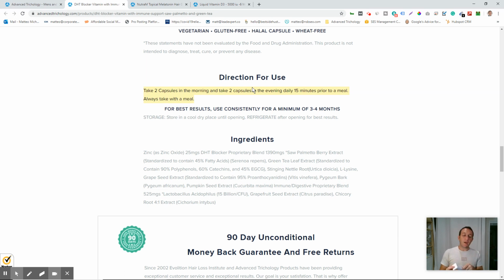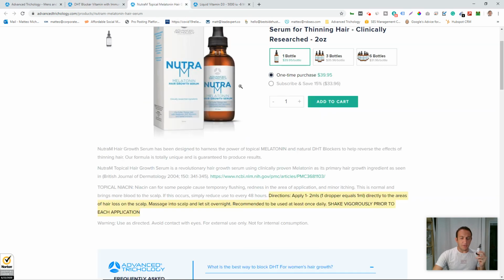This I have to apply 1 to 2 milliliters on my head, on the affected area, onto the scalp, and then massage it. So I will be doing that. This is the NutraM. I look forward to this. This is a very popular product on Amazon. It has amazing reviews. I already told you all this stuff in other videos, but here it goes.